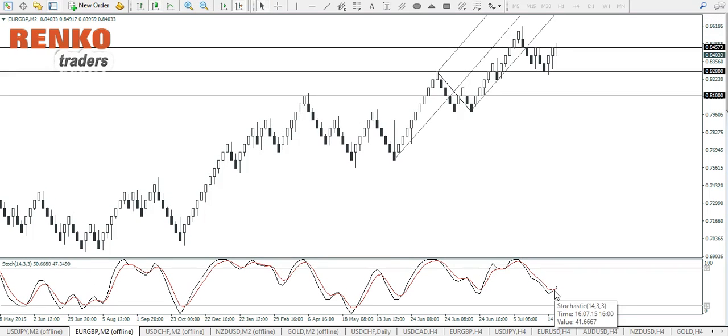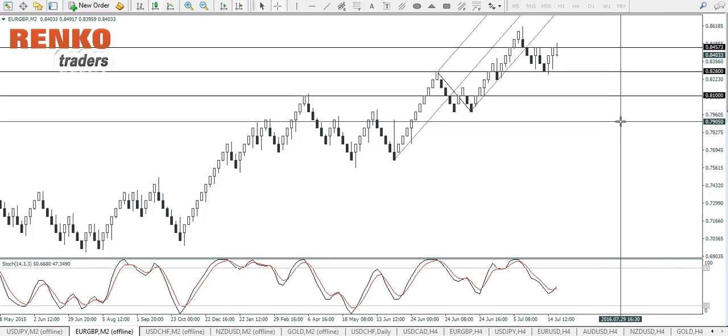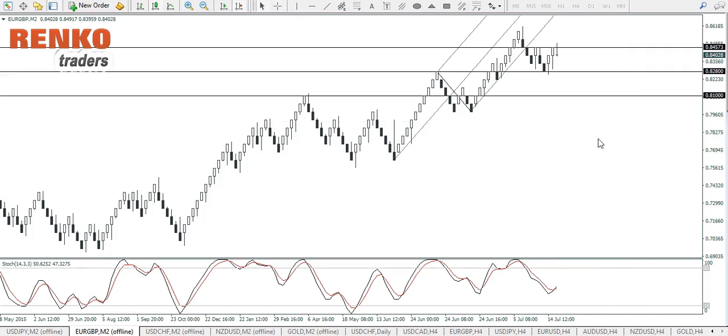As you can see here, prices have been moving higher, and then the stochastics has fallen lower, with the support at 0.81 likely to be tested ahead of any further gains to the upside. But again, bear in mind that you have the BOE risk tomorrow, which could see prices move in either direction.